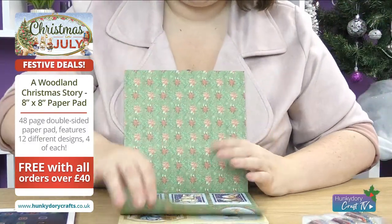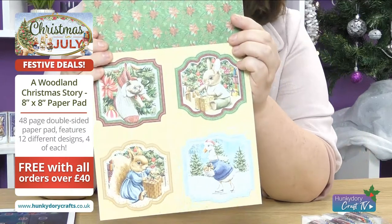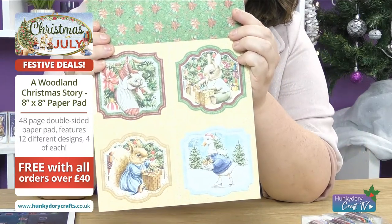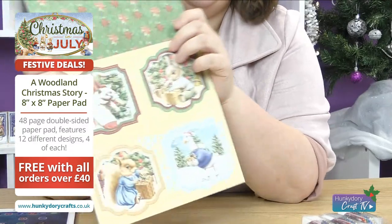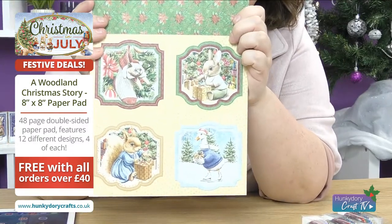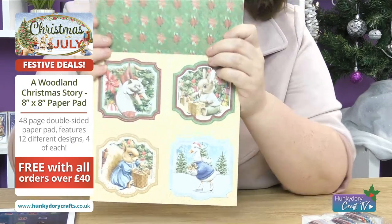Let's have a flip through to the next one. More toppers for you. Look at that little duck goose thing. Cutie. I can't decide whether it's a duck or a goose, but he's absolutely gorgeous. They've got such a nostalgic feel, haven't they? They really, really have.